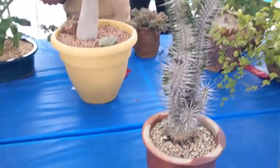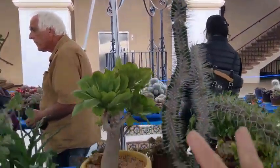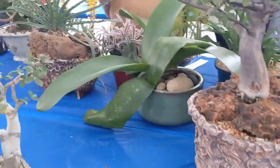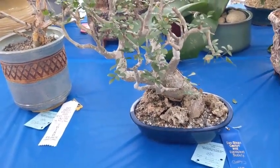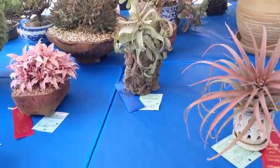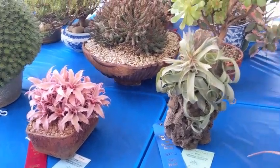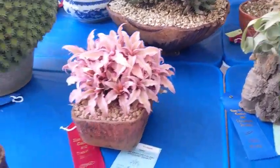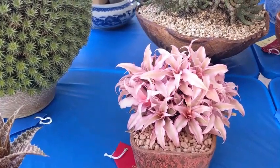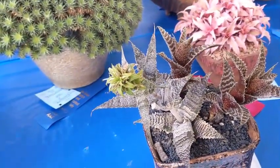Aloe dichotoma? Monadenium? This serpentine type thing. Bursera. Tillandsia. I'm gonna show my mom how you do this. This is capitata. Streptophylla. Arthrophyllum gersii.